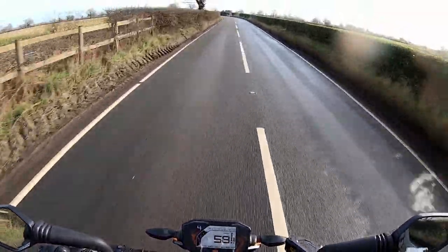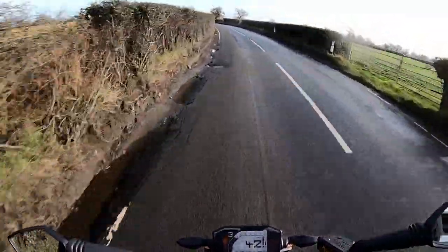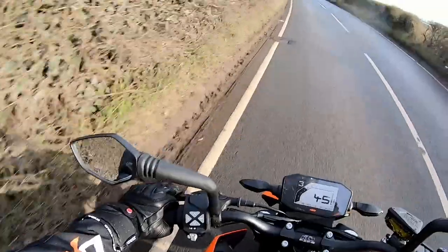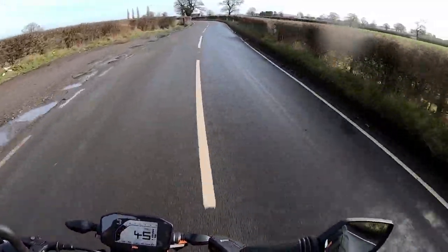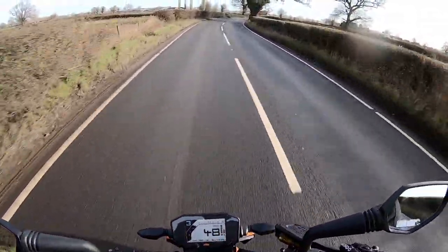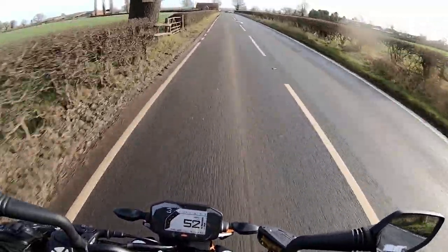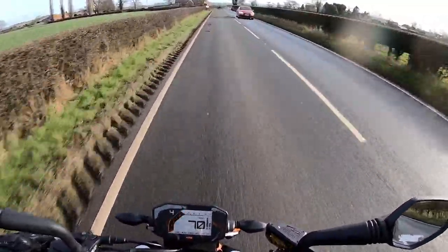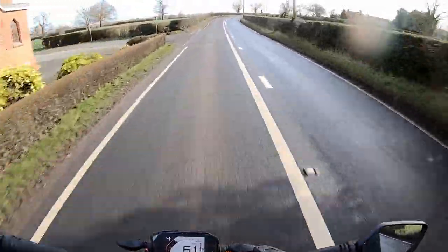Oh yeah, I like it a lot. Quick shift, oh God, these roads. Get me some dry roads and I am going to have some. It's so flickable. You just have to look where you want to go and it goes. Oh man, this is a nice bike.